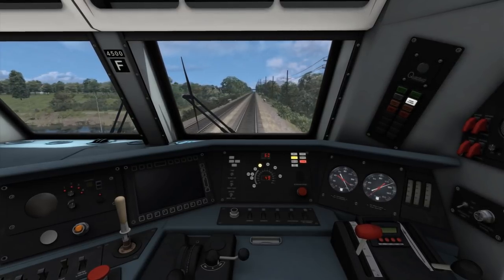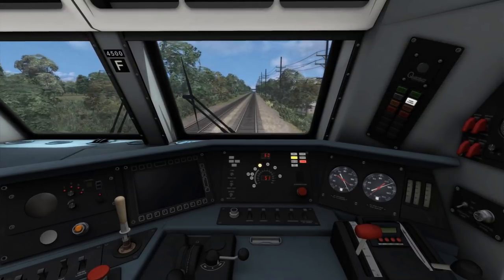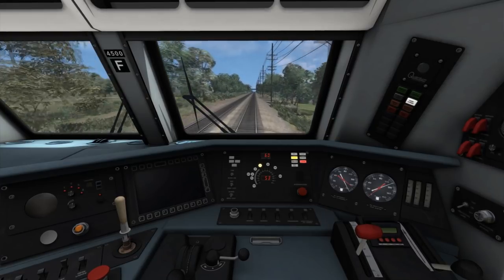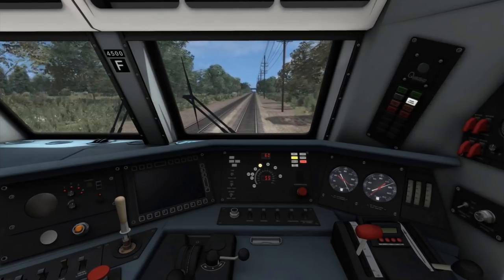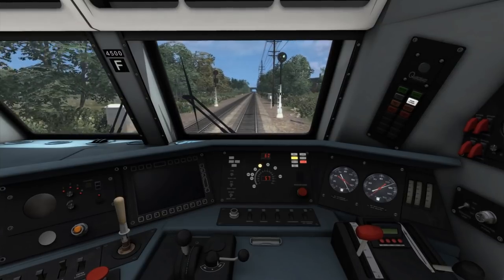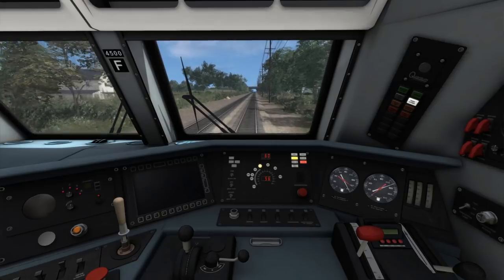Speed limit's now just gone up further to 60 miles per hour. At that point, we had 1 mile to go to our upcoming stop. I'm now going to idle the power here at this next signal. I'm going to apply the brakes for our stop approaching the overbridge just coming up.